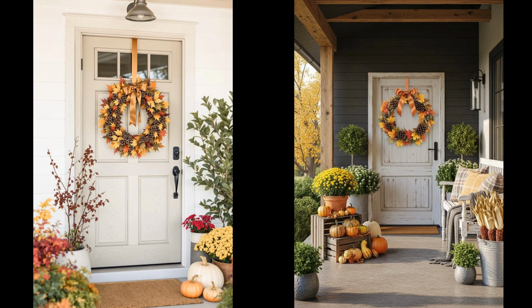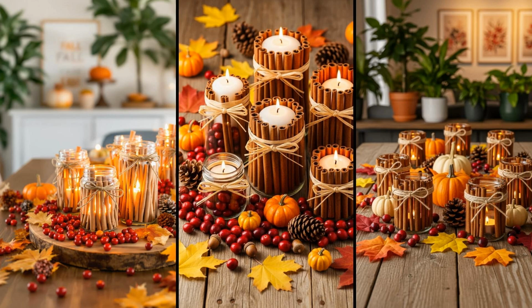These wreaths offer a budget-friendly project that still looks high-end, though they may not last as long outdoors in wet climates. Cinnamon stick and cranberry candle holders add a cozy touch to your fall table. Wrap cinnamon sticks around glass votives, secure with twine, and fill the base with fresh cranberries. The sweet, spicy aroma drifts through the room, making guests wonder if you've been baking all day.